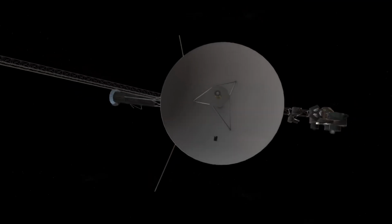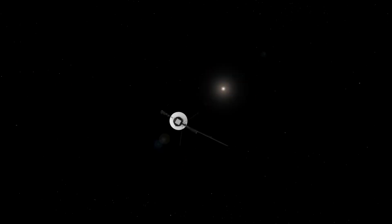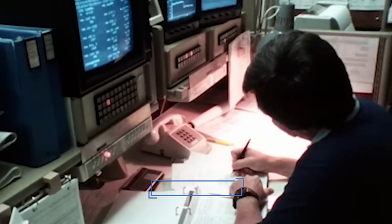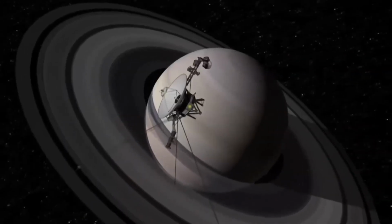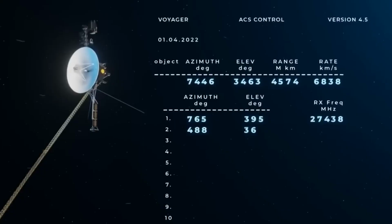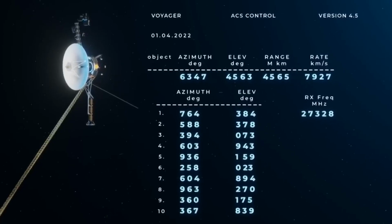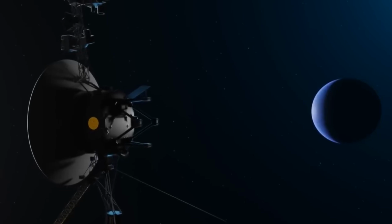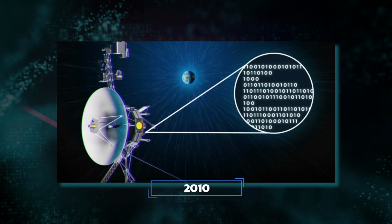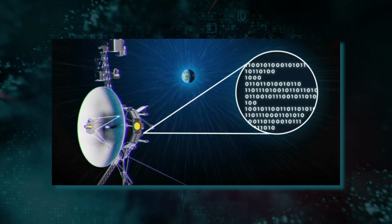Over the years, Voyager has received a long list of updates and patches to fix and improve how it operates. In 1995, an update was written that would basically restart certain components if they failed. In 2014, some 20 years after the code was written, this code saved Voyager 1 when a piece of hardware malfunctioned. In 2010, a single bit of Voyager's memory was flipped, changing a 0 to a 1.